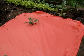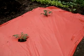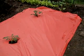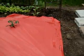I perforated it because that's what they did in the magazine, but they wanted like $10.99 for a small sheet. We'll see if this works, if it's worth doing again.